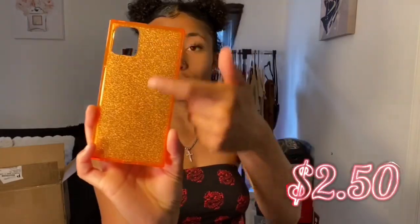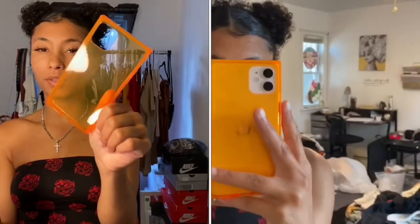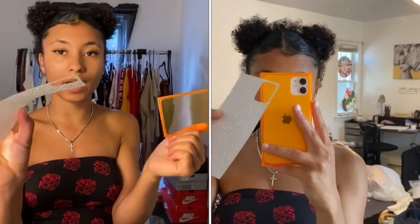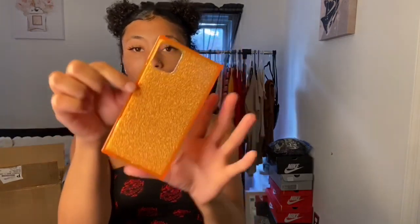This next case is this really cute jelly case. It's got sparkles on the inside. And the one thing that I don't know that I like about this, it's actually pretty dope. You can remove the sparkles so then you can see your phone through this. You don't have to have the sparkles on there, which I thought was kind of cool. But if you want to put them back in, it just slips right back in. It's just a little piece of paper. And then there you go. Then you got your sparkles back.